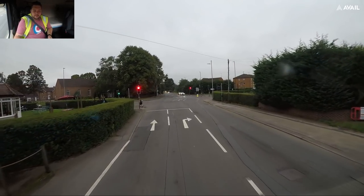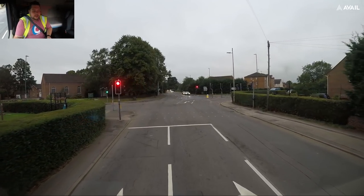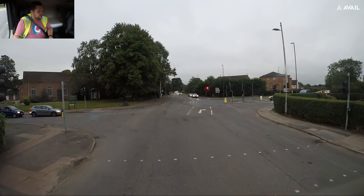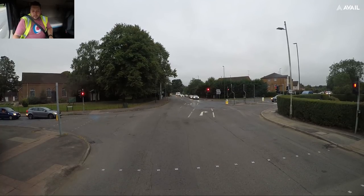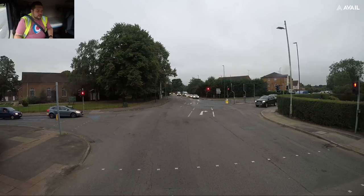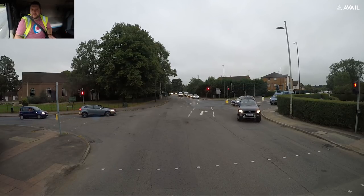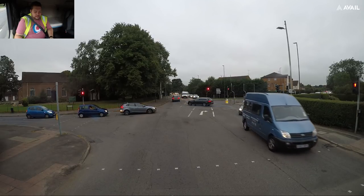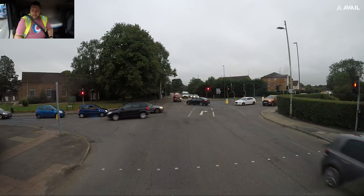The only problem I had was just getting used to the mirrors, because things are, I don't know how to word it, slightly distorted, especially the wide angle, because that's essentially how you see the back of your trailer, through a wide angle lens. You just got to get used to it. Once you get used to it, it'll be fine, but it's hard in a very short amount of time. So yeah, that was good.